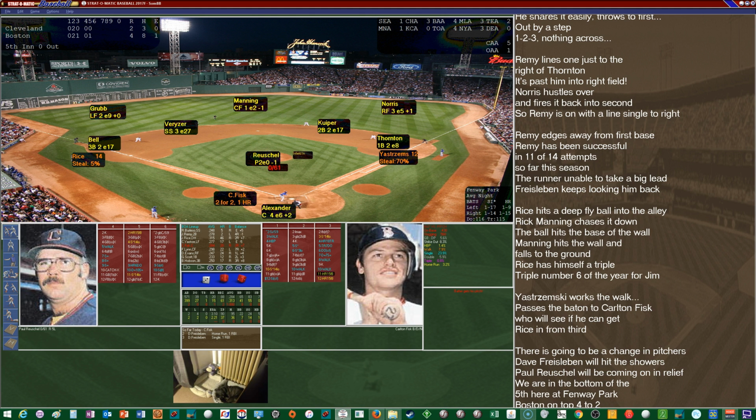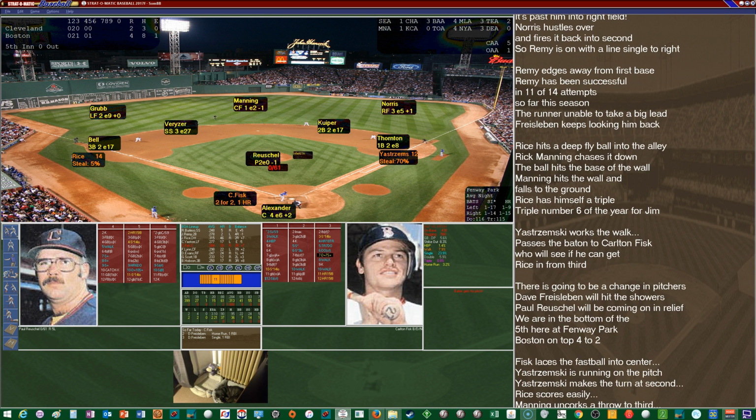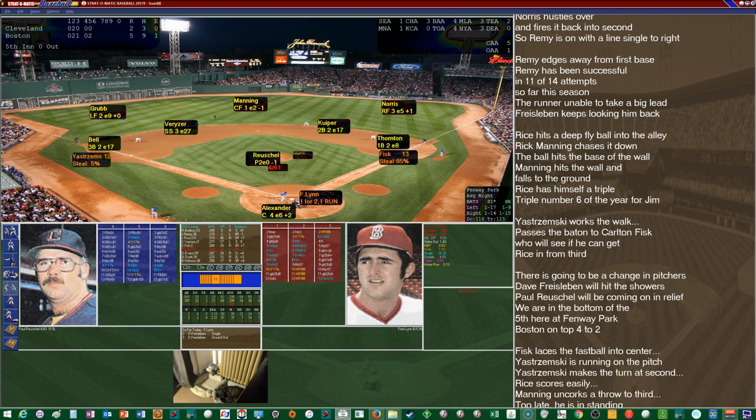So here's the pitch to Fisk, and Fisk is going to get a good one to hit here. And Fisk is going to hit this one straight up the middle again. Rice comes around to score. And Yastrzemski makes his way to 3rd. So the Red Sox now up 5-2 on Fisk's RBI single, his 3rd RBI of the day. So Fisk with a perfect day still. Still nobody out. The Red Sox now lead 5-2.